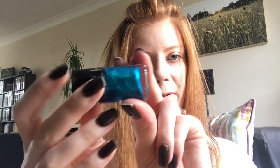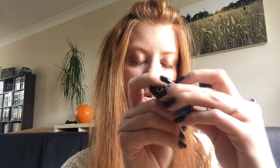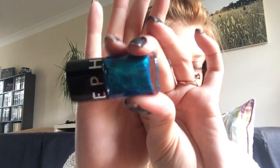I also got one of Sephora's own brand nail varnishes, and this is a very pretty tealy blue colour. Like I said, it was summer when I bought all of this, so this one is probably not that great for this time of year. I think this was around €3.50, and this is in the shade Full Moon Party. I just think it's a really pretty colour, and I really like the packaging, so I thought I would get that because I don't have any colours like this. I have lots of blue nail varnishes, but none quite like this.